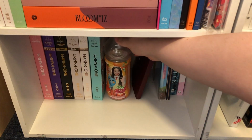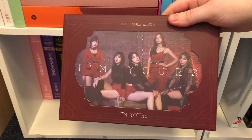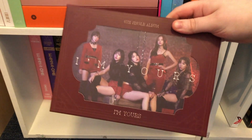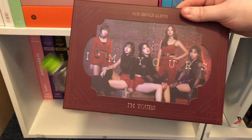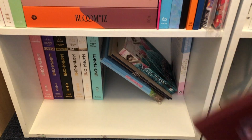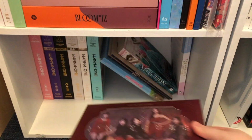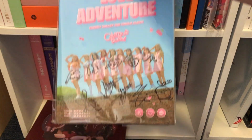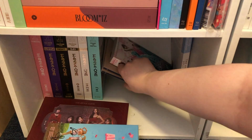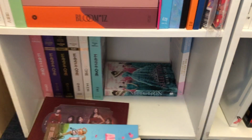So I have my Cheongku bottle. I have this album, my Laboom I'm Yours album. I absolutely love Laboom. I just can't collect their albums. A lot of them are out of print and I can never find their photo cards anywhere. Oh my goodness. Everything's falling, but this is a prized possession of mine. Then I have Cherry Bullet's Love Adventure signed, and just some extra Paris A Itzy stuff, and then just some books that I like to read every now and then.